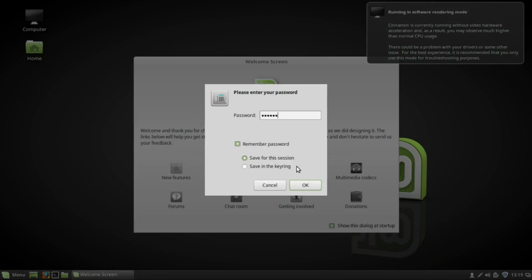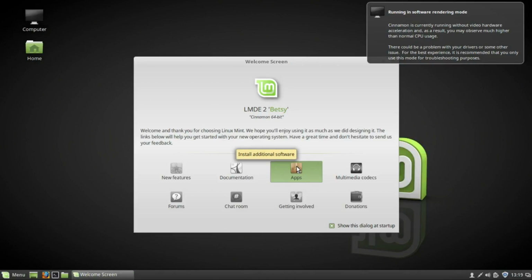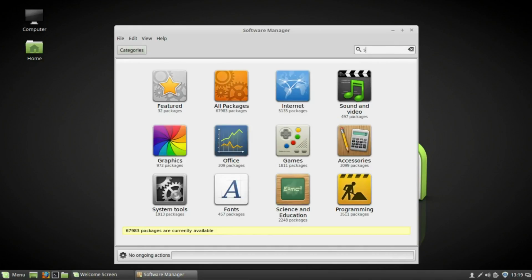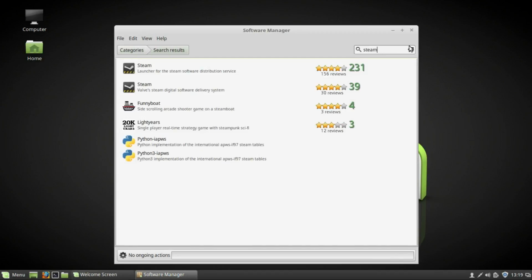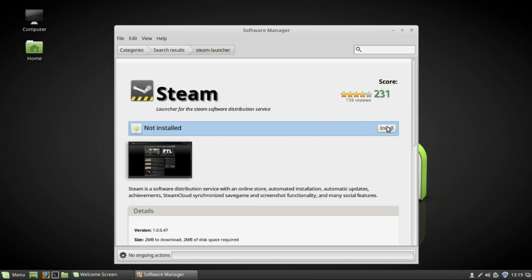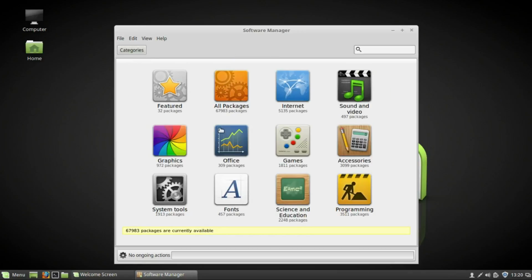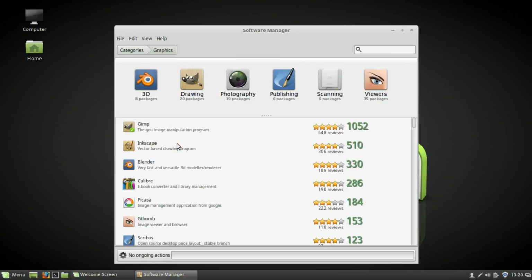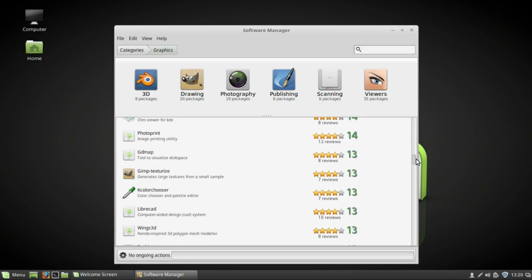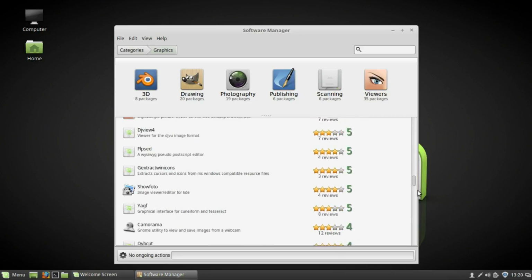Apps, let's have a quick look. It's the normal app center. Yes, LMDE, as you can see, is based on Debian Jessie. Let's search for programs like this with the search, and just double click on it, and you can press install, or you can go around. Let's go to graphics. GIMP is already installed, but you can install any program you want here, and you can search for programs like this also.